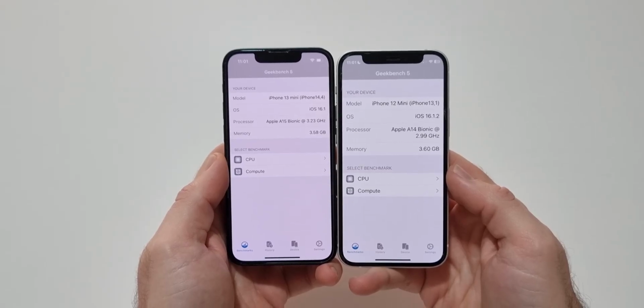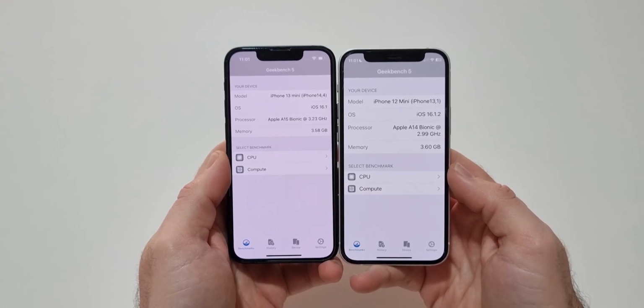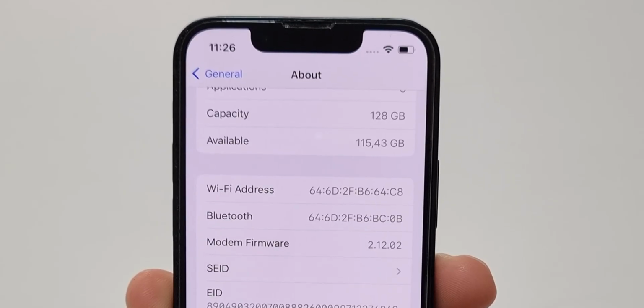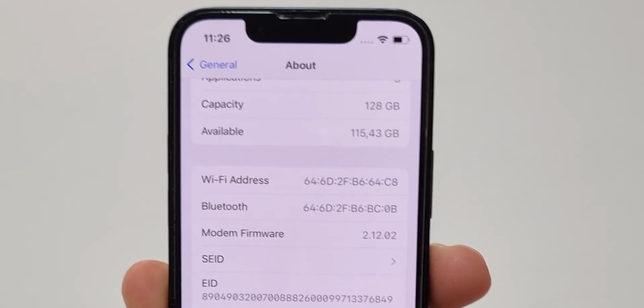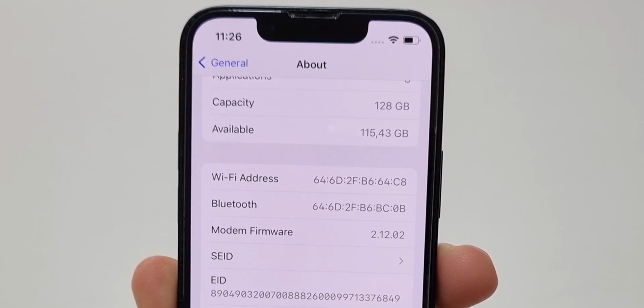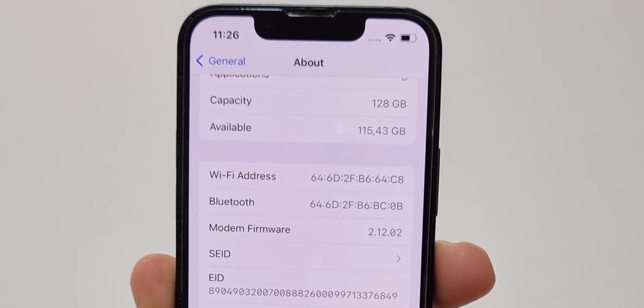With RAM they are identical since they both have 4 GB and they do an amazing job on keeping many apps opened in the background. When it comes to storage, the 13 mini has an advantage since it starts with 128 GB while the 12 mini has only 64 GB of base storage.